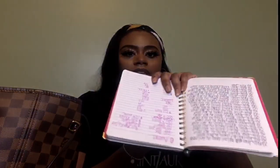Like when I'm trying to calculate payments and stuff, everything is in here. I just like to write stuff down, and I feel like it sticks better when I write stuff down versus just putting it in my phone. If I can't get to my planner, then I'll just put it in my phone. But I really prefer to write stuff down. So get you a planner.